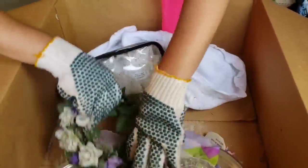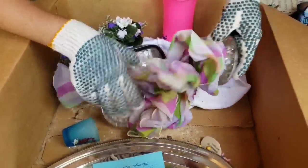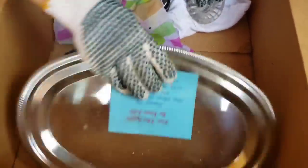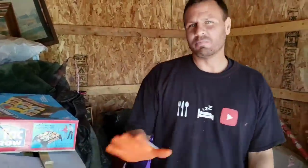And then what else is in here? Just this glass thing. Looks like a silver blue platter. Moose. Yep. Not bad. Not bad. That's it. That was a good one. I need something to blow her out of the water. And we haven't even gotten into the suitcases yet. And there's definitely profit in here.